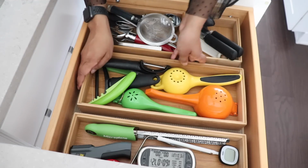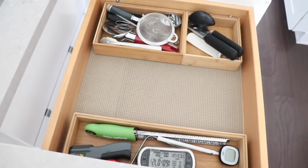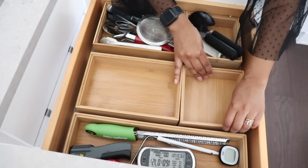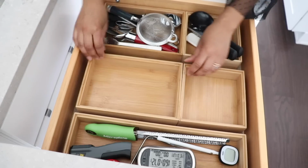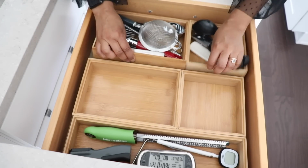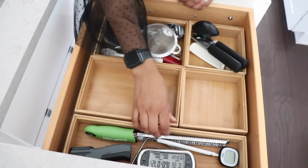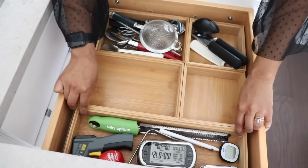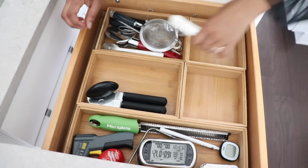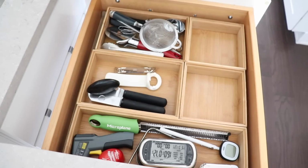I liked the way it was before. I'm just gonna move some stuff. See, here's the thing. Experimenting is totally part of the process as well. It's doubtful you're gonna get this completely perfect. If you do, I admire you. But organizing is a lot about experimentation. Let's see. That's better.